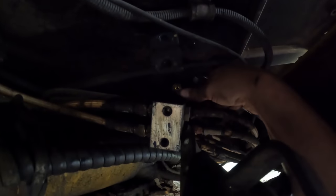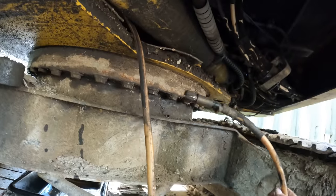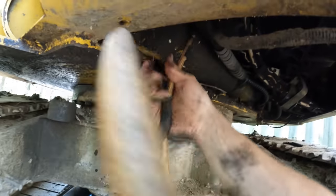Well, I got smart, I just dropped the valve block down here and was actually able to get a wrench on it pretty easy, and we just got it loose. Sometimes even when things go bad, they don't go that bad. I count my blessings there at least. That could have been quite a job.